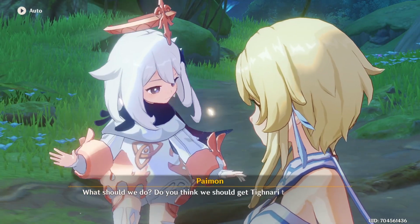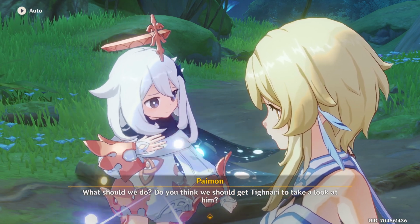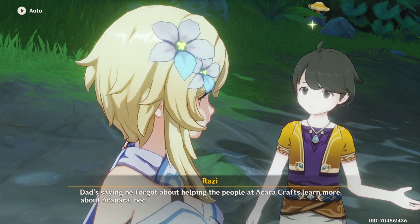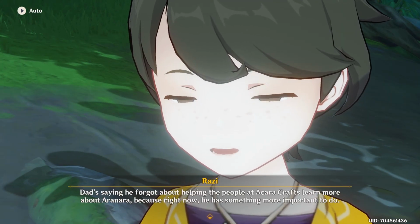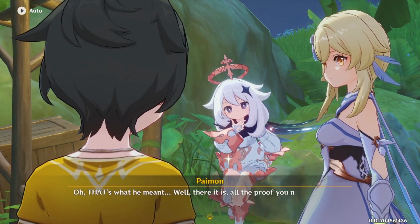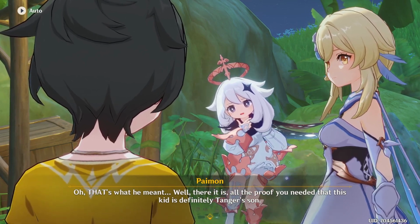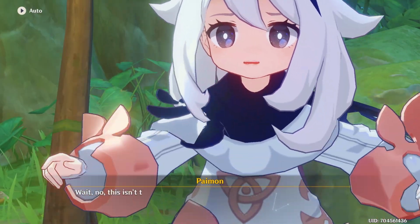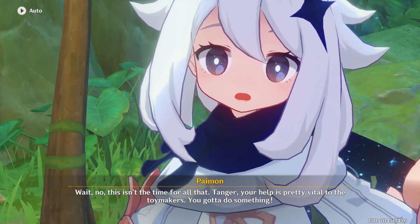What should we do? Do you think we should get Tighnari to take a look at him? Dad's saying he forgot about helping the people at Akara Crafts learn more about Aranara because right now he has something more important to do. Oh, that's what he meant! Well, there it is! All the proof you needed that this kid is definitely Tanger's son. Wait, no, this isn't the time for all that. Tanger, your help is pretty vital to the toy makers.